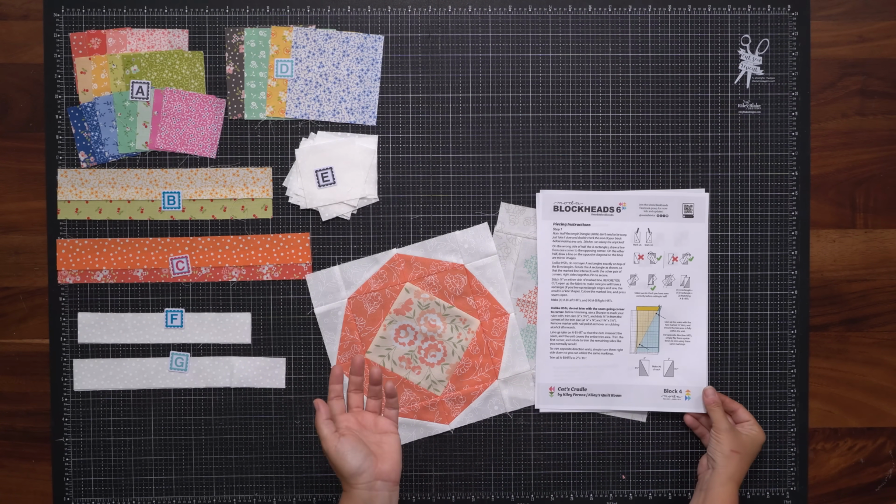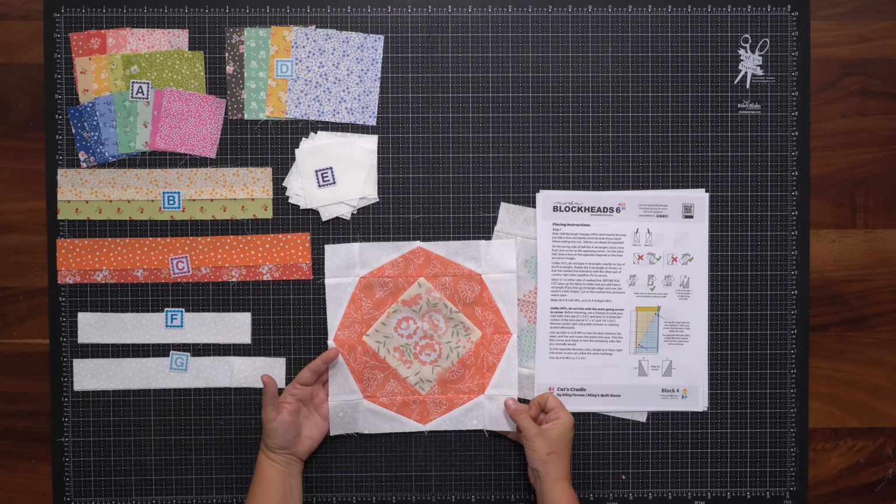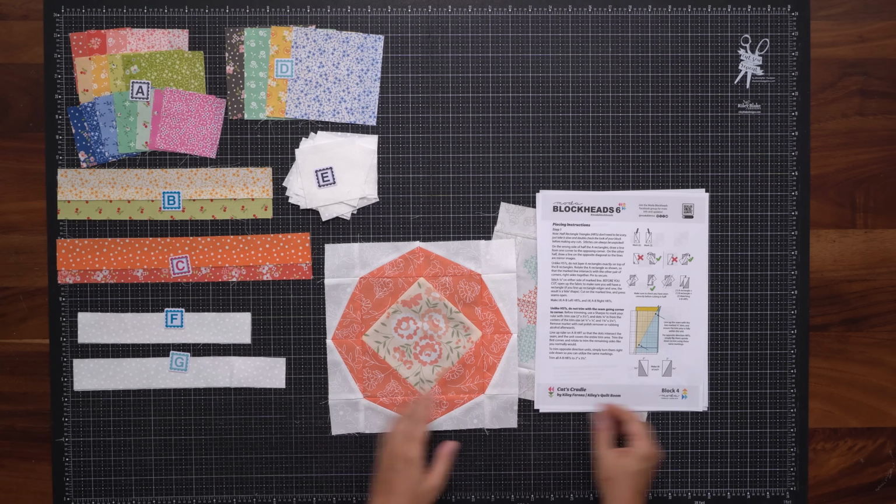And really it came together pretty nicely. I think my block turned out really cute. Glad to have tried the half square rectangles, and it's something that I will definitely use in the future.